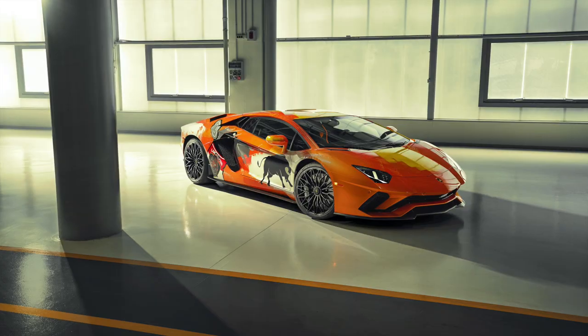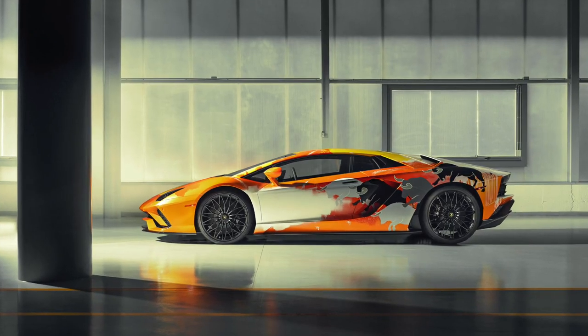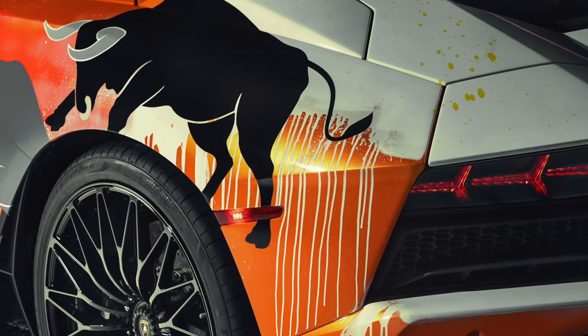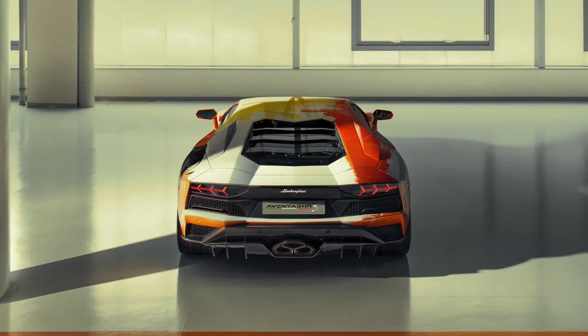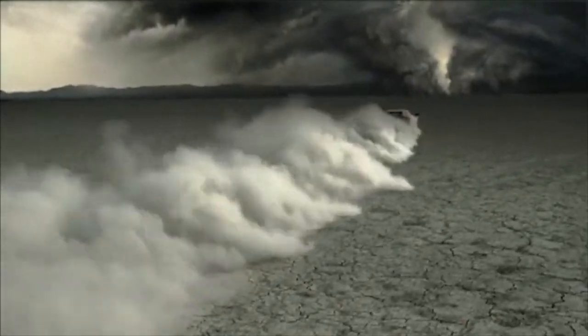This car has different paint schemes on both the sides and also the top of the car, and there is only one of these cars. The car was presented at Monterey Car Week, and is the first street-legal work of art on four wheels. It was sold to an art collector, and like other one-off Lamborghinis, has not been seen by the public since.